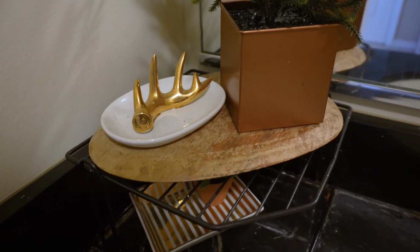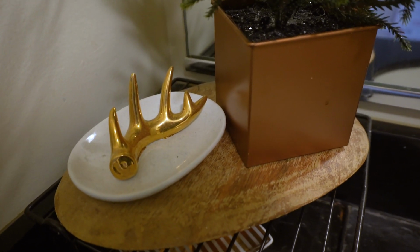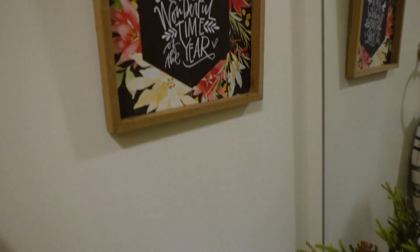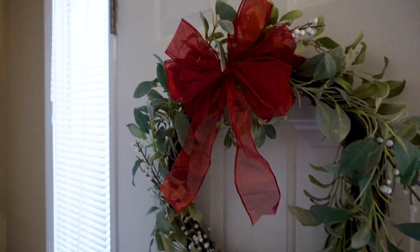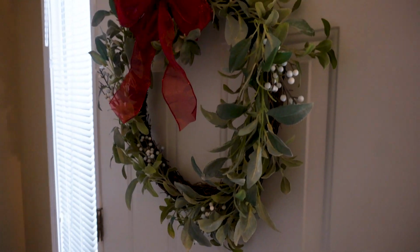I thrifted this little antler thing. This I always have year round. It's just a ring holder, so I put that out year round, but it works perfectly for Christmas. Oh, and this little guy I made, it was a little craft I made with some of the women of our church. So this is one of my favorite finds. This is from Magnolia's line Hearth and Hand.